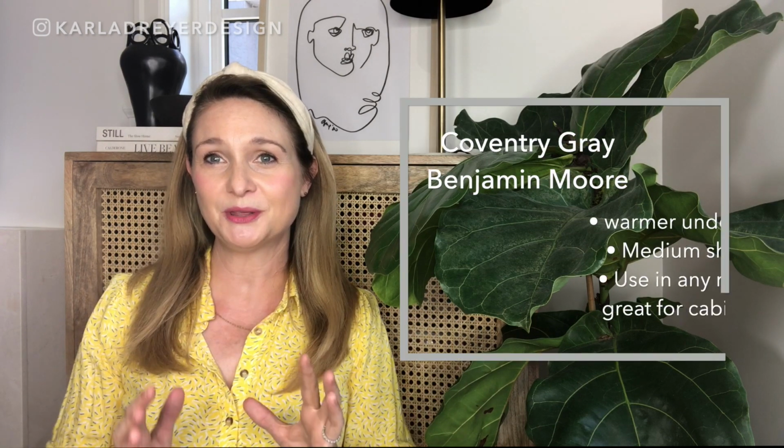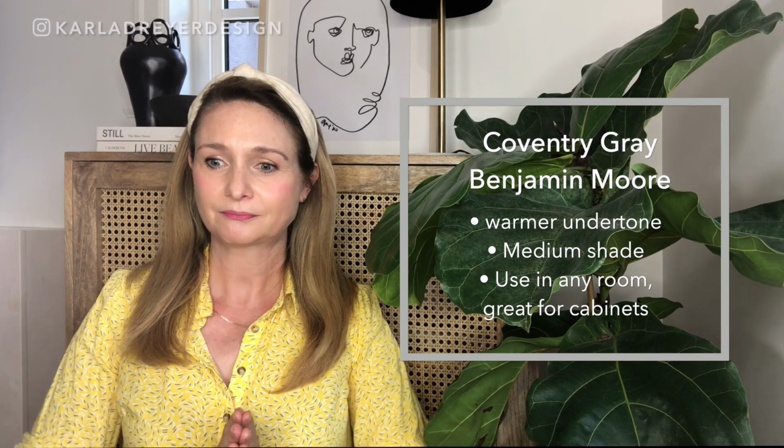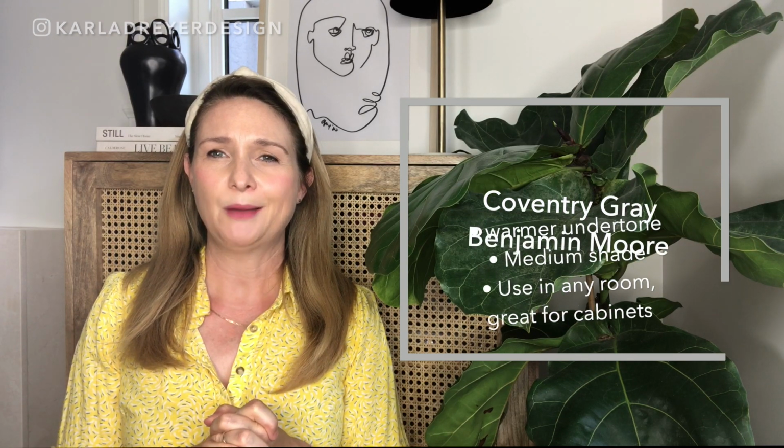Stonington's sister is my next favorite, Coventry Gray. I'm always deciding if I'm going in that direction between those two, Stonington and Coventry Gray, both Benjamin Moore. Because again, it's kind of that medium gray. It's got a richness to it. It looks great for cabinets if you're looking to paint cabinets. And it has a little bit less of the blue tone. So those two are fairly similar, but do have differences depending on the lighting.